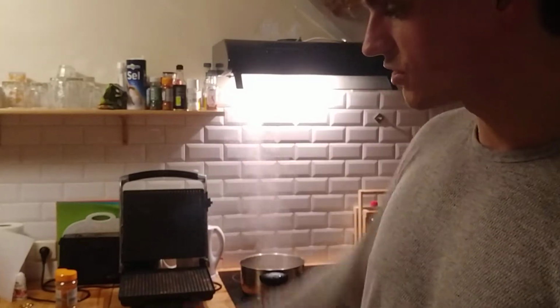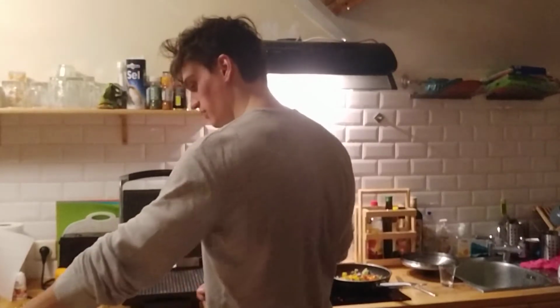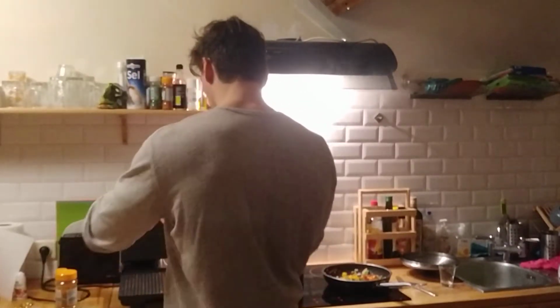Okay, so my grilling pan is quite heated up. I don't put any olive oil, I don't put any fat source, because we want to get shredded. We want to go low fat. We want to go high carb, high protein, low freaking fat. So let me just grill this real quick.